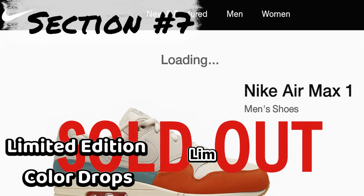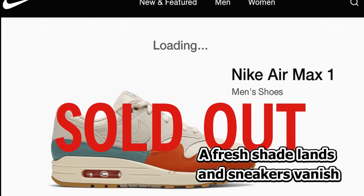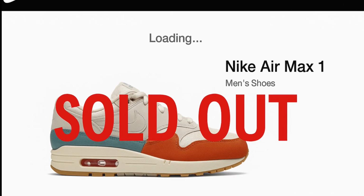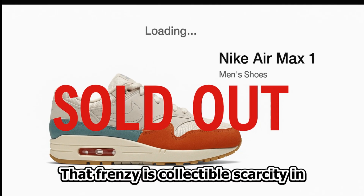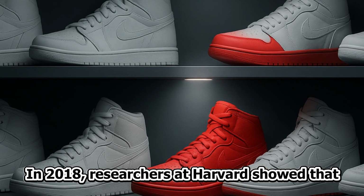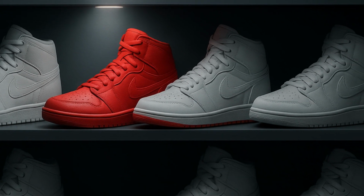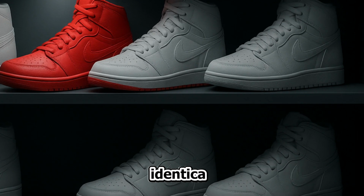Section 7. Limited edition color drops. A fresh shade lands and sneakers vanish before your browser can refresh. That frenzy is collectible scarcity in action. In 2018, researchers at Harvard showed that limited color variants boost perceived value by more than 1/3, even when the build and materials remain identical.